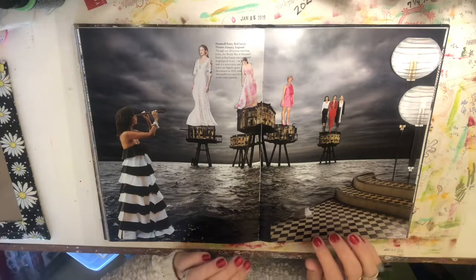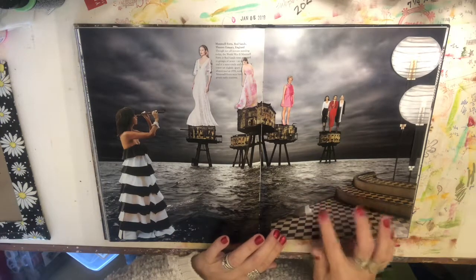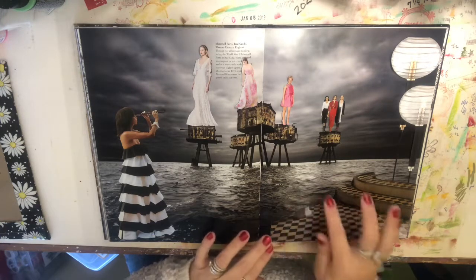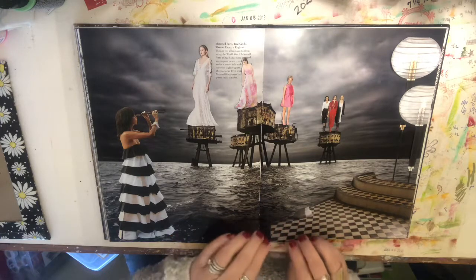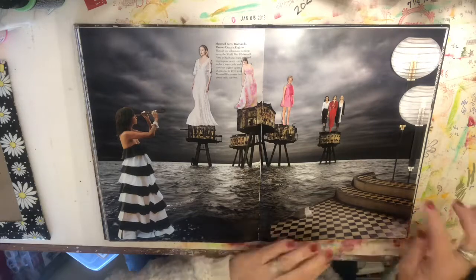And the only thing that I really need is some plants. Like I said, I like greenery in my layouts and spreads. So I need to find some green plants that I can put here and maybe here at the end, or I could paint this one out. I'm not sure what I want to do with that yet.